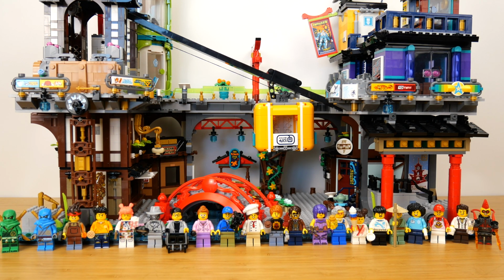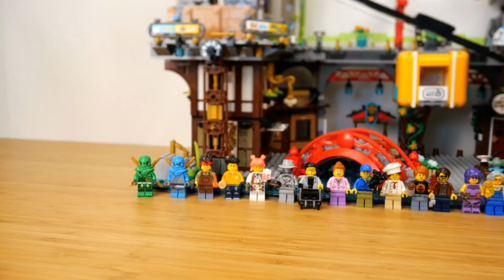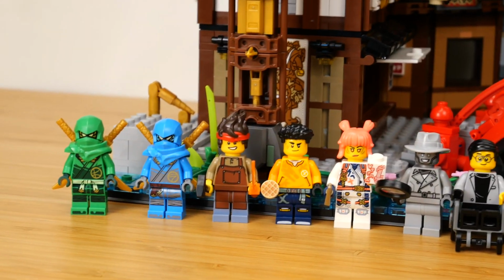This isn't a full review because it's been over a year since this set came out, so I'm just going to do it kind of quickly. And part of that is not taking a look at minifigures individually. So let's go ahead and zoom in.